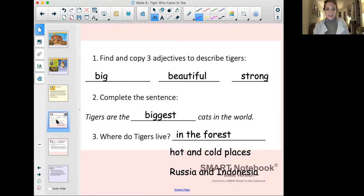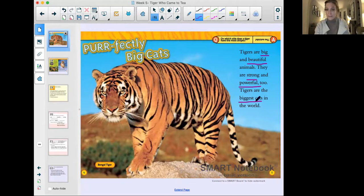Number 2, complete the sentence. Tigers are the biggest cats in the world. Tigers are the biggest cats in the world, and that's a sentence we can find and copy right on the first page.